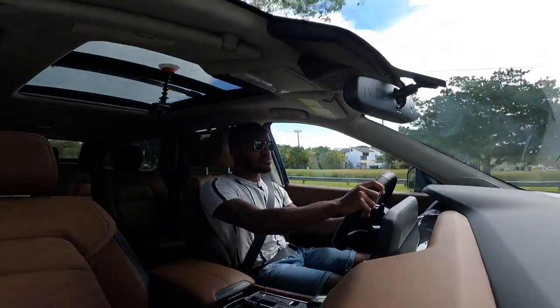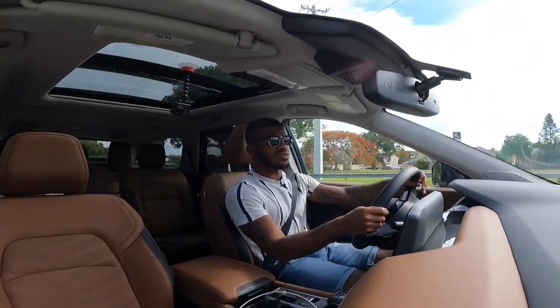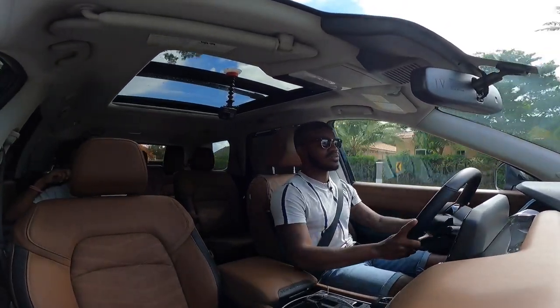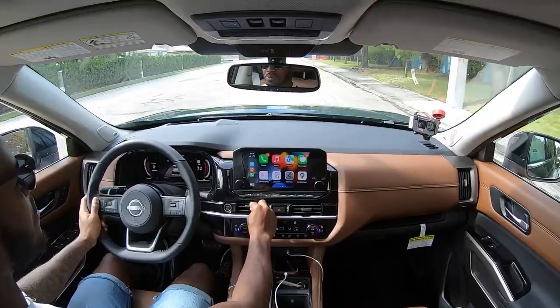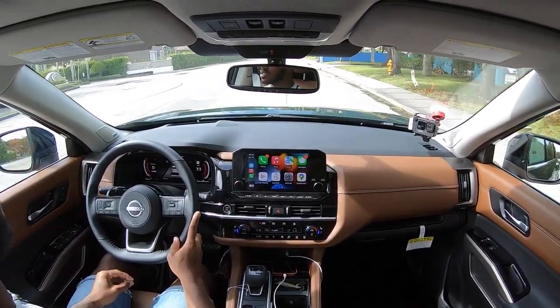I also love this nice brown interior. It looks really good with the nice green exterior. So it's nice that Nissan is offering different color combinations, because some other competitors really don't offer a lot of different colors in the segment. This also has three-level heated and cool seats. The cool seats blow really good cold air.